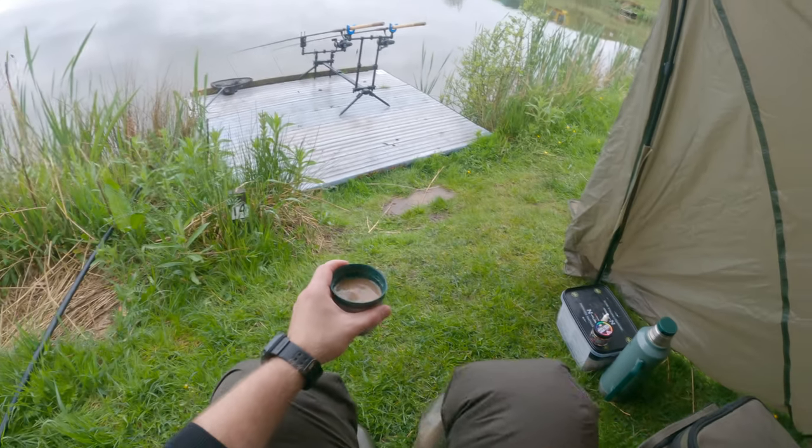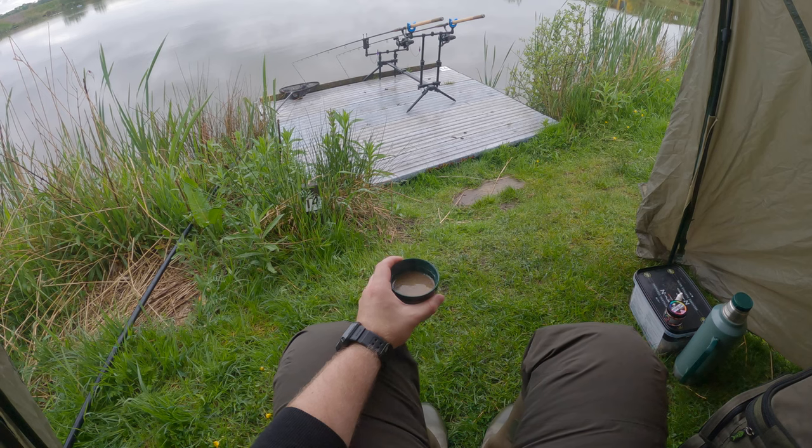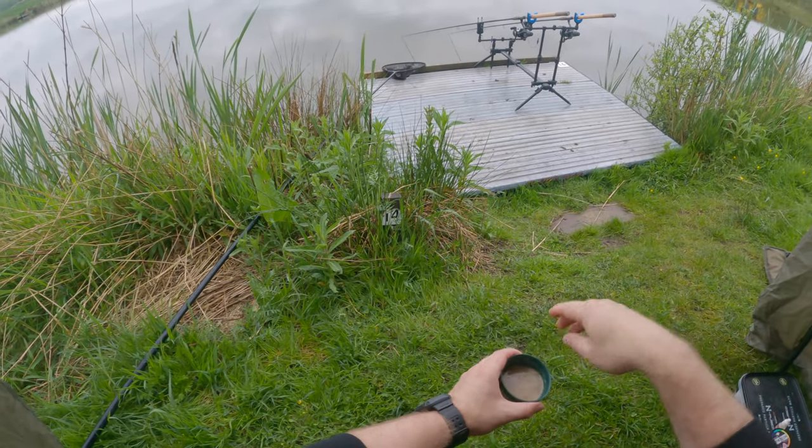Just got set up, I'm having a brew. Also I've just bought a deeper, so I'm going to try out that as well. See what that's like. Fishing one rod over here next to this far tree, and then the other one straight out.